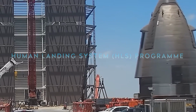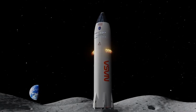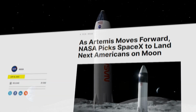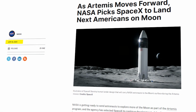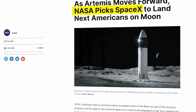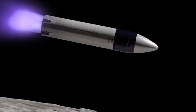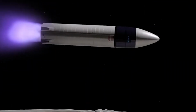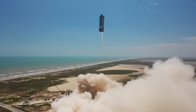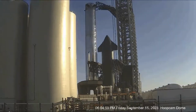The program aimed to expedite the timeline and reduce the expenses of the Artemis program by procuring lunar landers from commercial vendors. In April of 2021, NASA chose SpaceX's Lunar Starship as the very first recipient of a highly sought-after HLS contract. One of the reasons why SpaceX emerged victorious in the initial HLS contract was due to the cost-effectiveness of Starship, which is derived from a commercial rocket. This gave them an edge over their competitors.